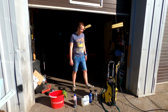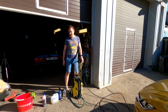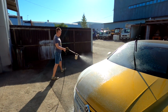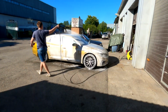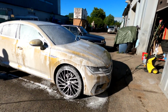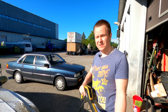Let's get going. I will start with foam wash, get all the bigger particles off, and then we'll use the soap and see how it turns out. Usually I would let it set a bit and take effect, but as the sun is pretty intense right now, I have to start going at it right away.